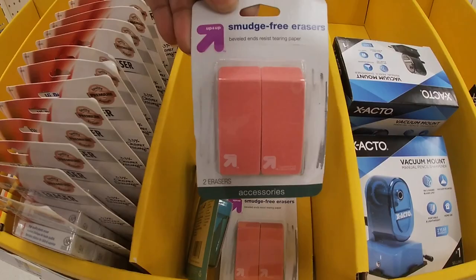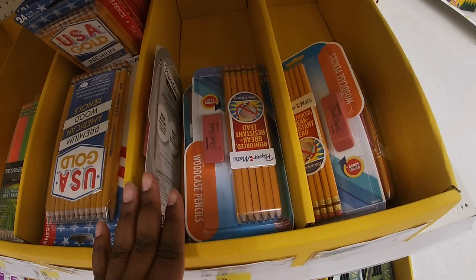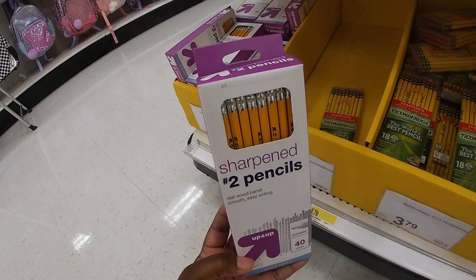The smudge-free erasers, $1.49. The color pencils, $3.99. These are $4.50. $2.69. We just saw these yesterday in Big Lots. They're here at $2.39. $3.79. These are $7.49. Number 2, 24 pencils. They have the 12 mechanical pencils for $13.